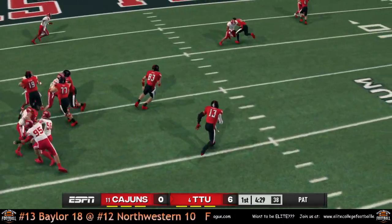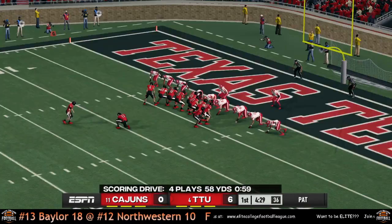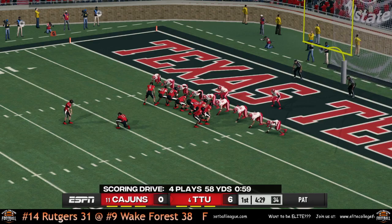What a spectacular run by the quarterback. That is such a weapon for your offense when you have a quarterback who can do things like that. The coach probably loves drawing up plays for this guy.